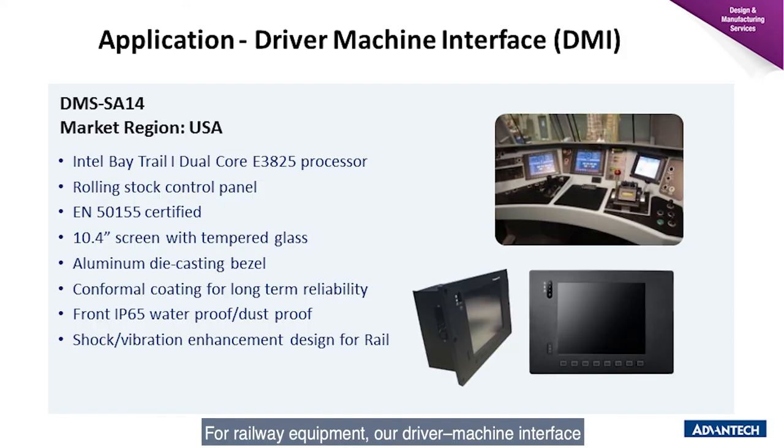For railway equipment, our driver-machine interface acts as a bridge between the train driver and the onboard automatic train control system. To meet higher safety requirements, our system comes with EN50155 certification, a robust design with an aluminum die-cast barrel, shock and vibration enhancement, especially for rear applications, conformal coating for long-term reliability, and an IP65 rating for protection from water and dust on the front panel.